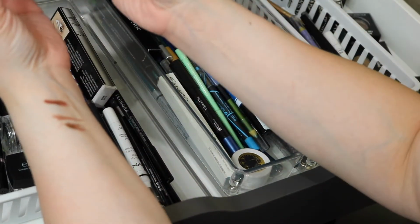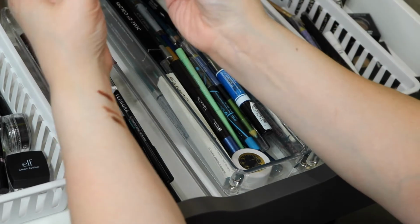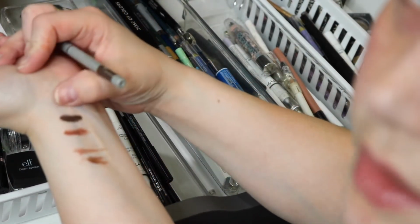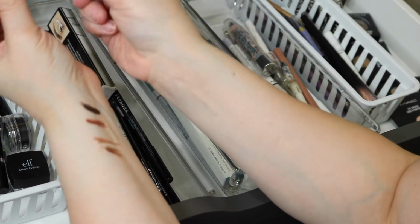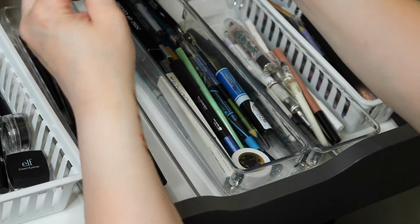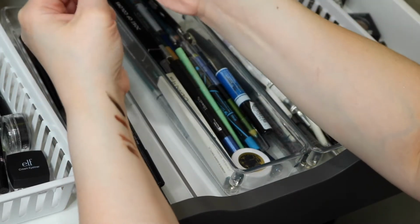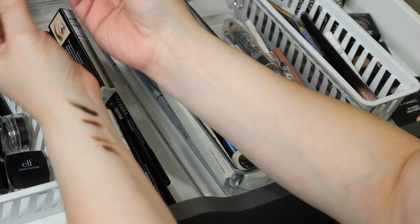Alright, next up is this L'Oreal retractable pencil in Espresso. Oh, wow. This is a really deep brown. Look how deep that is. That's pretty. I haven't used this in a while though, so this is kind of old, but it's still working. It's not my favorite one, obviously, since I don't grab for it, but I'm going to hold on to it and see if I grab for it in the next couple of months, and if I don't, then I'll declutter it.